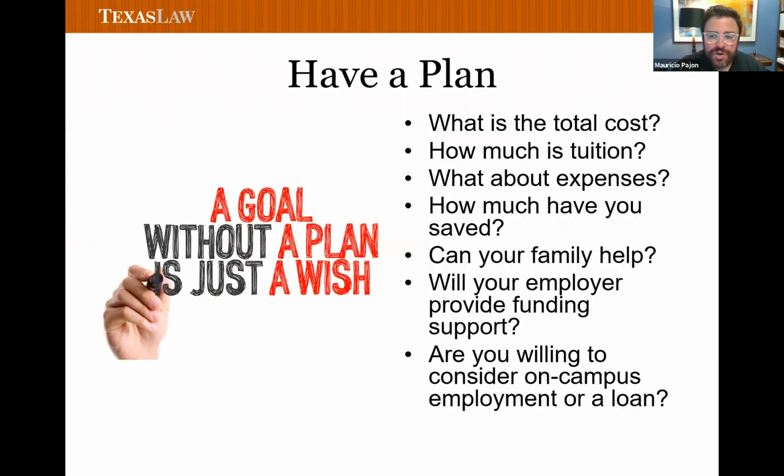So first, I'd like to begin by just saying that you need a plan, right? And I love this graphic here. A goal without a plan is just a wish. So keep that in mind as you start to think about your LLM, how you're going to fund your LLM. And this should be going on before you apply, after you've been admitted. I mean, hopefully you will get a full scholarship.